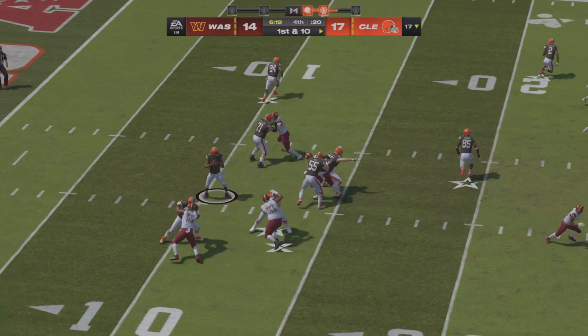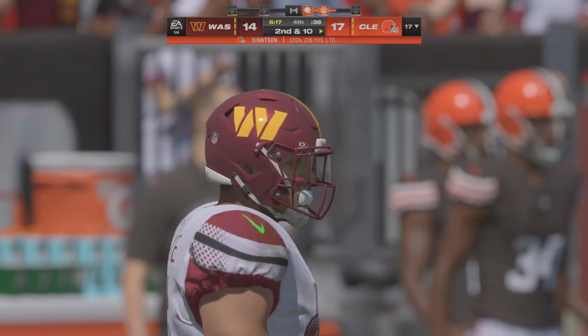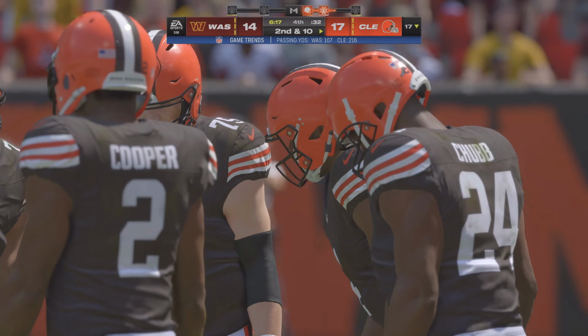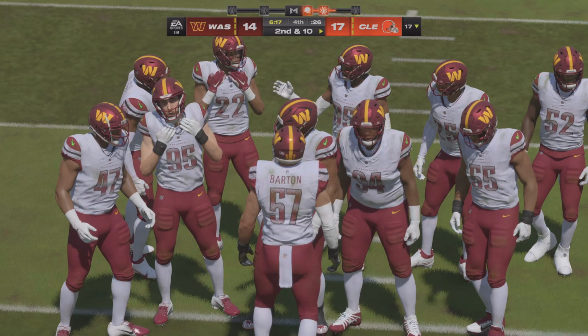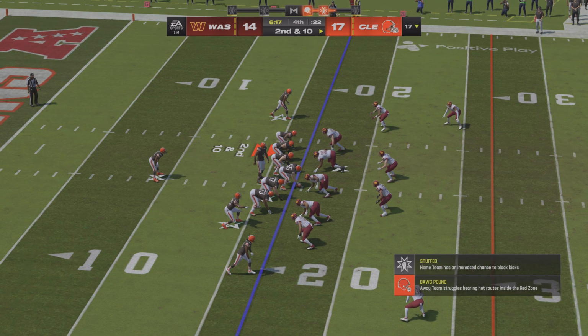Now Watson. His back has been a dependable safety valve all game, so he went back to him when his first read was covered. Just unable to connect, so the play results in no gain. So now 2nd and 10 after the incompletion on 1st down.